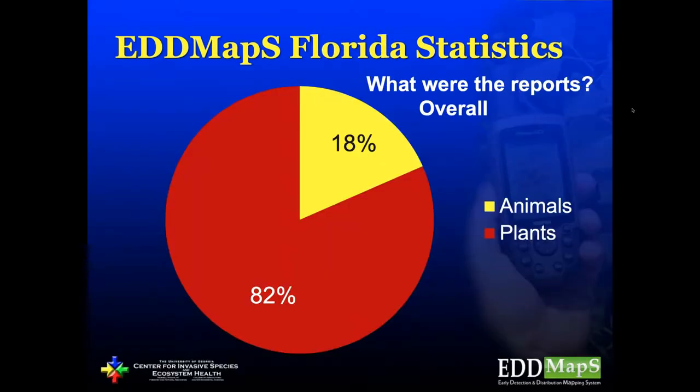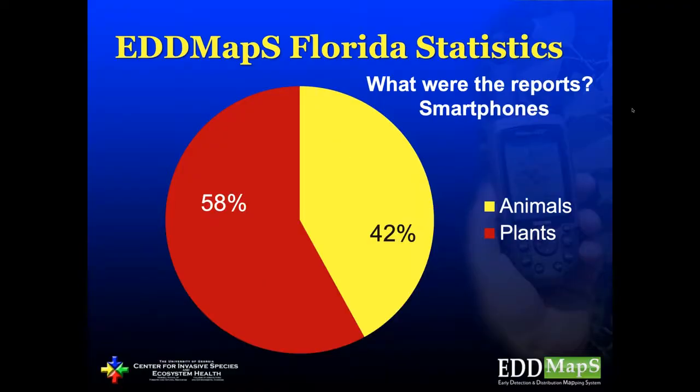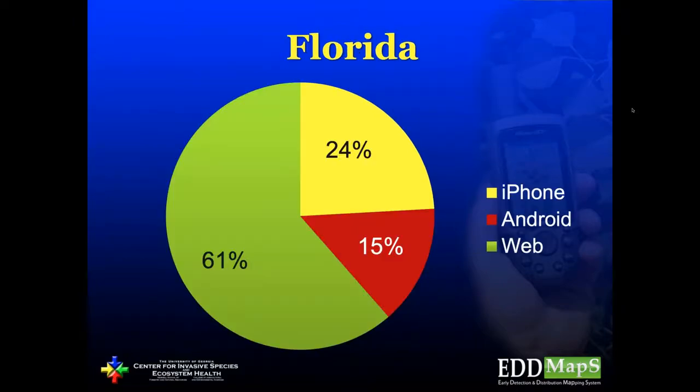We did an interesting comparison to look at the data coming in from Florida, comparing plants to animals, and it was about 80-20 with the plants versus the animals coming in. But when you switch to smartphones, that starts to change, and you start seeing a lot more reports of animals coming in through the smartphone than through the web. And I think a lot of that is just the convenience of reporting.